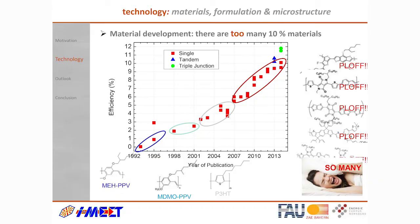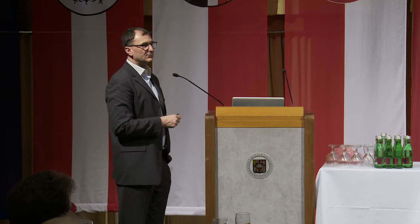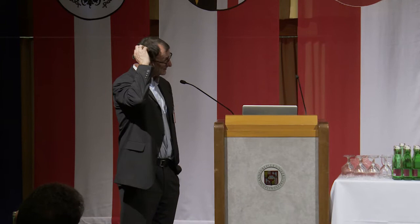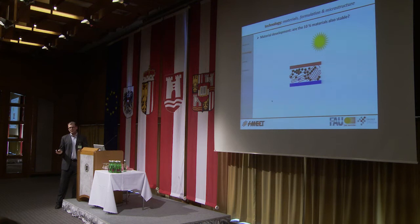So why would I claim this? Why aren't we all just happy that we have so many highly efficient 10% materials? The reason is as simple as stability. For all these materials we are currently hyping, in these beautiful journals we always point out the 10% efficiency, and nobody ever looks into how long it lives. And that is the main question when you produce. This is the first question your customer is asking. He's not asking how efficient your module is. He's asking how long does it live.